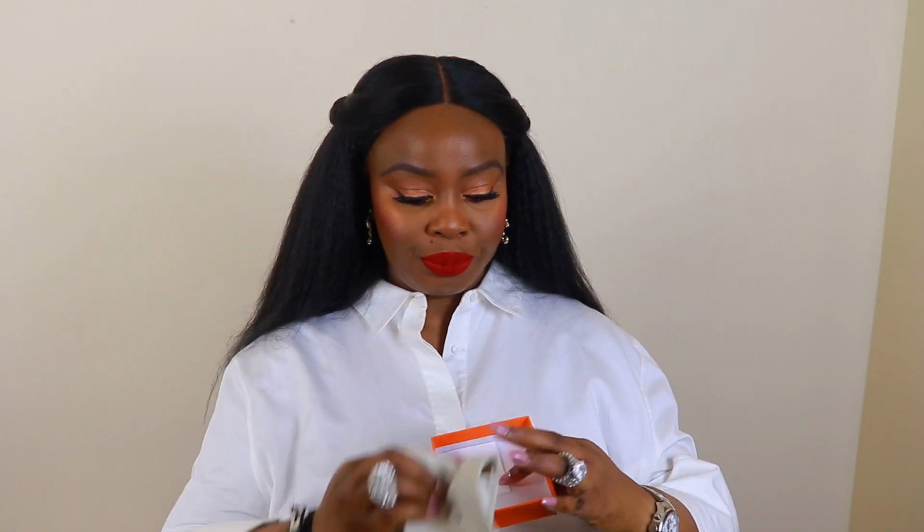I also have here the booklet from Hermes, and in here I have my Clic Clac bracelet from Hermes. This is in the size GM, and this particular one is called the Clic Clac. The smaller one is called the Clic H. I got this in a size GM because my experience with the first one I got, which is a size PM, it was just too snug on my wrist, even though I do not have a big wrist.